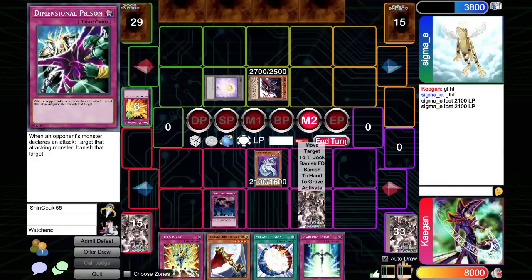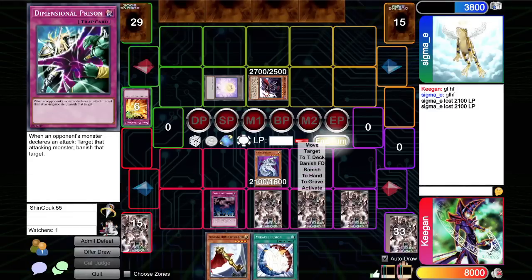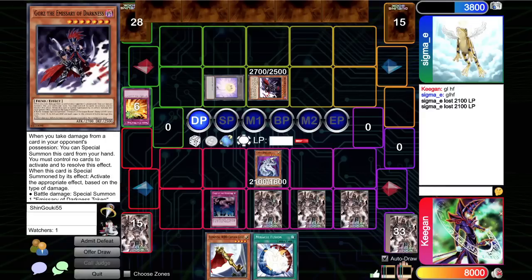Alright, we have Deep Prison for Gores. The Cyber Dragon can trade with the token. It sucks, don't get me wrong, but could be worse. I'm going to set 2 and pass. Next turn we're drawing Solemn, which is dead. We could have shuffled away the Solemn, actually, with Captain Gold. Maybe I should have done that. They might not even switch the token. They might just try to buy time.